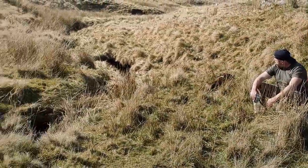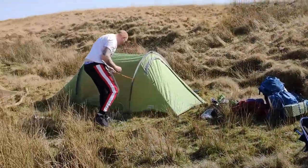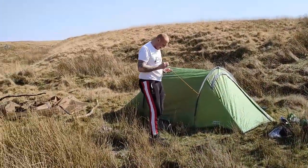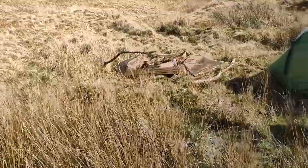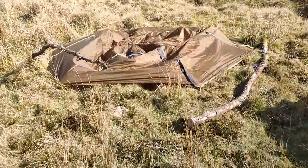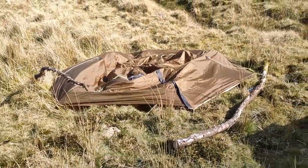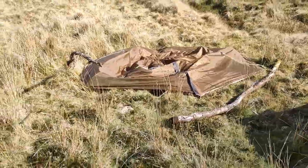Out with the lads in the valley. Who's the winner today? Nathan! Alright, so I got the Lux Hex Peak. I'm gonna dangle it off these two logs here. Give me a bit of extra space inside. It's not because I forgot the walking poles, honest.